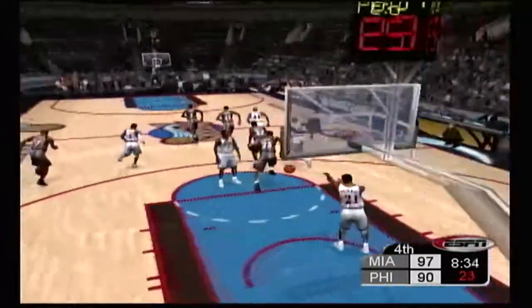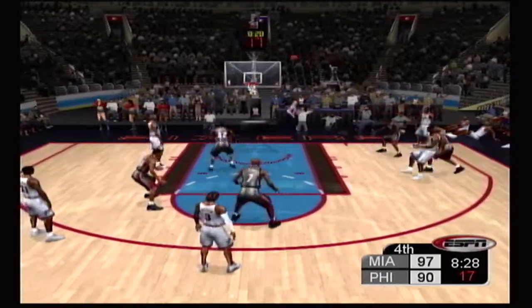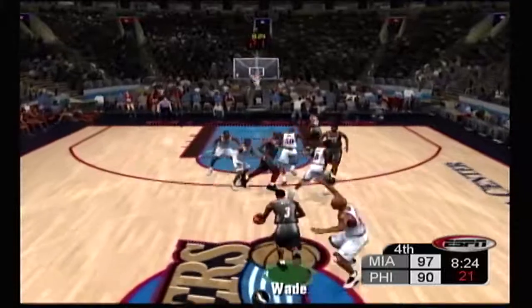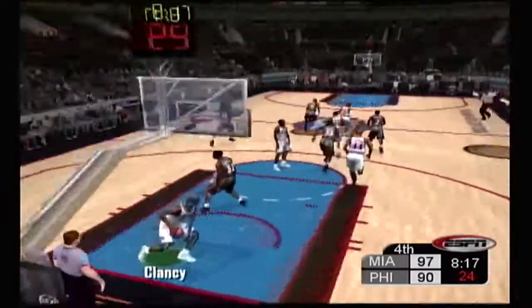A difficult shot and miss by Walker. I normally like the turnaround J, but I'm not sure he needed to go to it that time. Now by Clancy. Tried to connect on the fadeaway, but it was no good by Clancy. He was smart to try the fadeaway to get himself some room. He just couldn't get it to go.